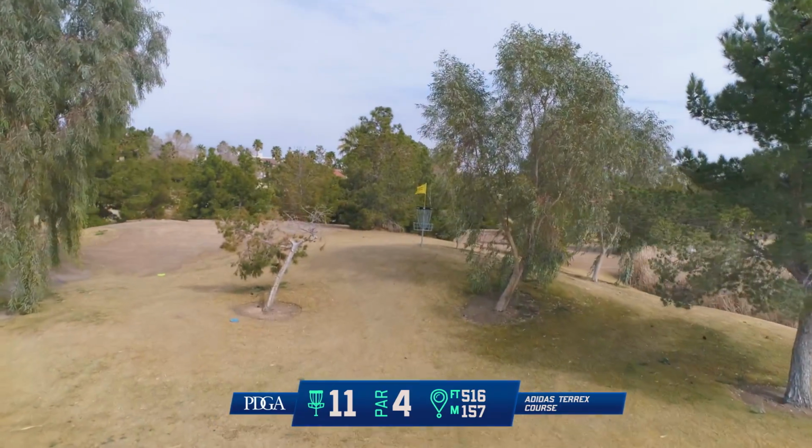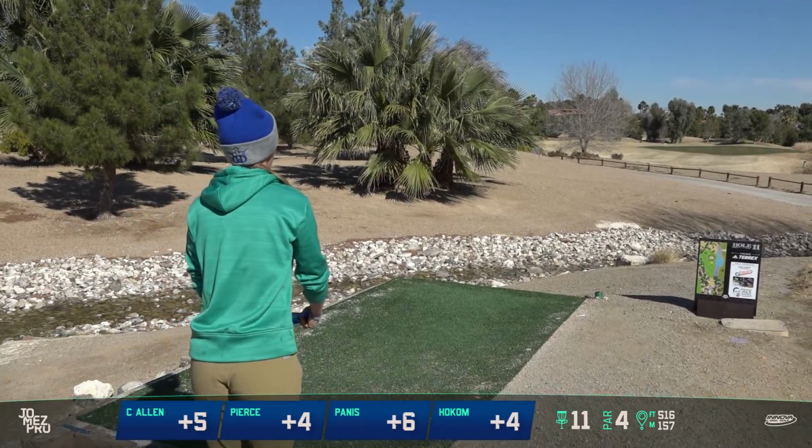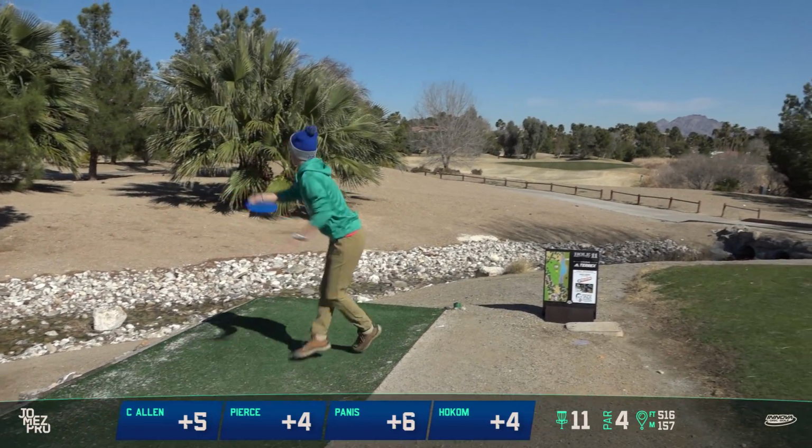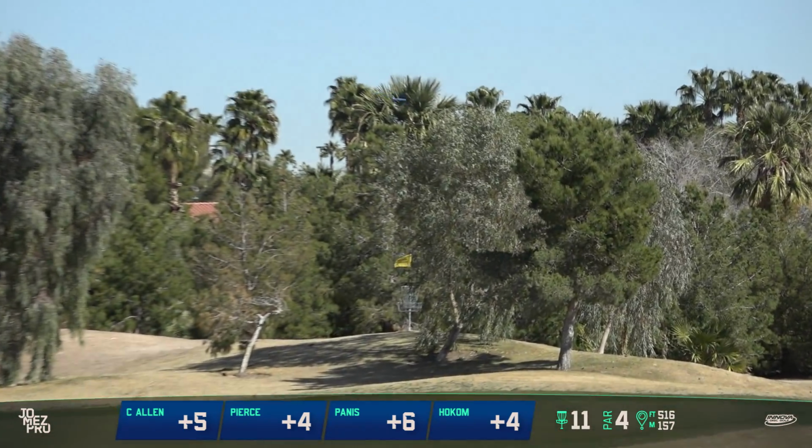True that. Here we are at a par 4. This is 516 feet, so it's just barely a par 4. Lots of trouble. Water on the right side. I think we're teeing off from out of bounds.